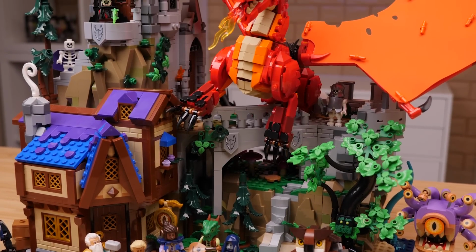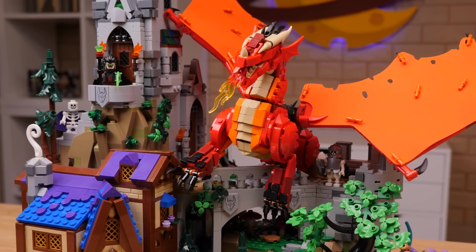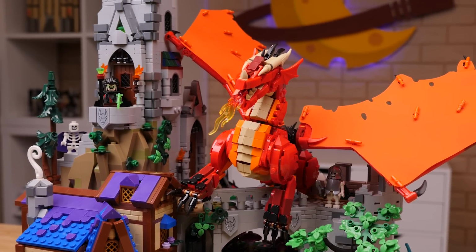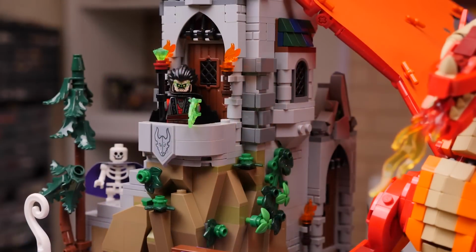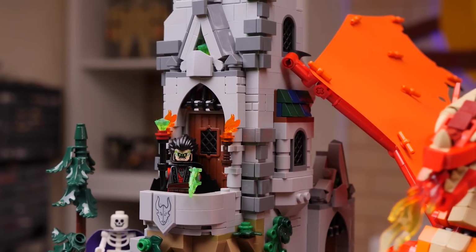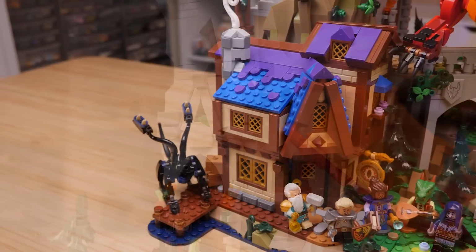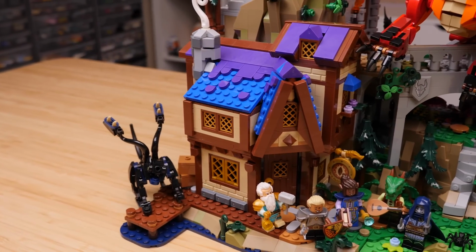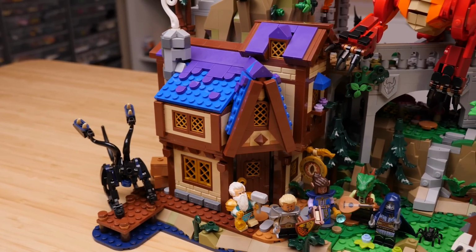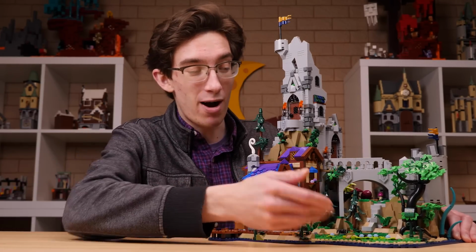I haven't looked into it myself, but the box does advertise a special exclusive downloadable adventure when you purchase the set. And I imagine that gives you the building blocks to play out quite the story in this world. We have the rather spooky ruins of the castle, the vibrant tavern down below, a forest filled with spiders, this bridge, and on top of all of that, this all seems to be set on an island with water surrounding the base.